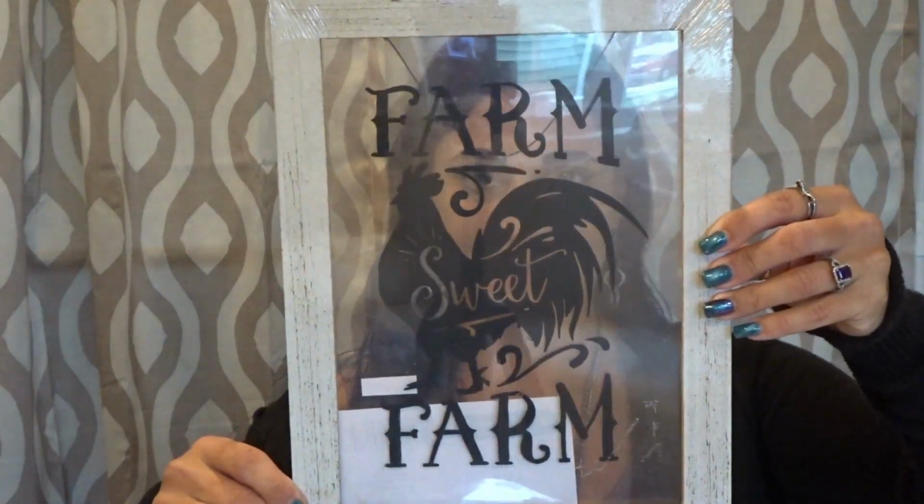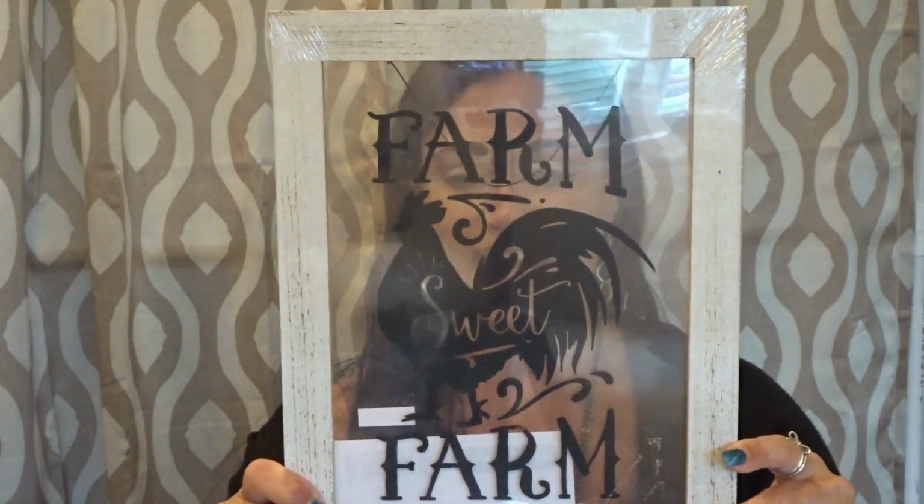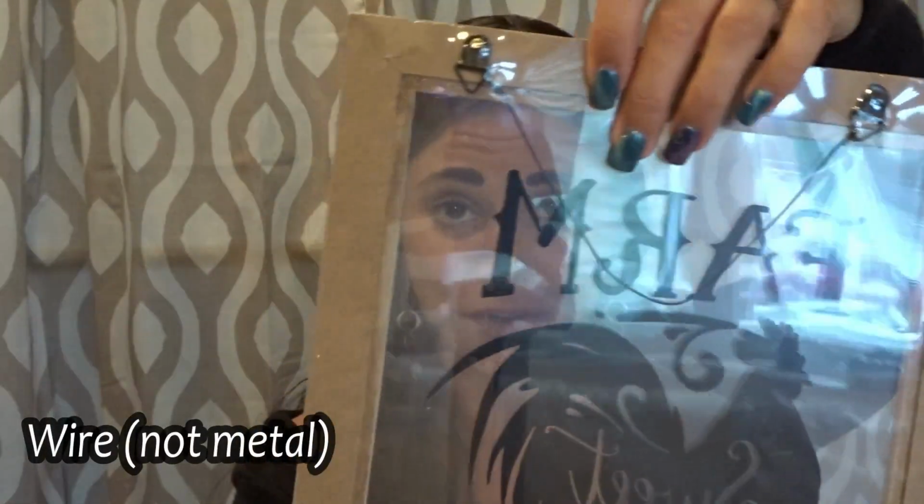So I'm going to start off with my favorite finds. They had these new wall arts. This one is the Farm Sweet Farm, and it has that rooster on it, and this is that clear wall art, and it has a piece of metal here that you could hang it from, and I thought this was so farmhouse, so cute for $1.